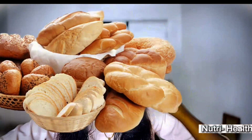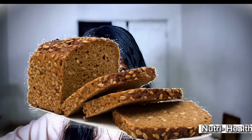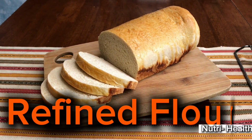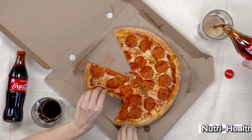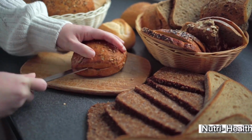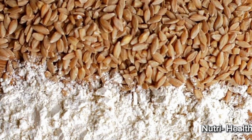Number 1 is replace white bread with whole wheat bread. The white bread is actually made with refined flour, and this refined flour has the bran and the germ and some essential micronutrients taken out of it because of the processes it goes through. Now, this can make food very smooth, very tasty and all that, but the whole wheat bread still has the bran and the germ, which is actually the fiber part of the grain, and that is what we need.